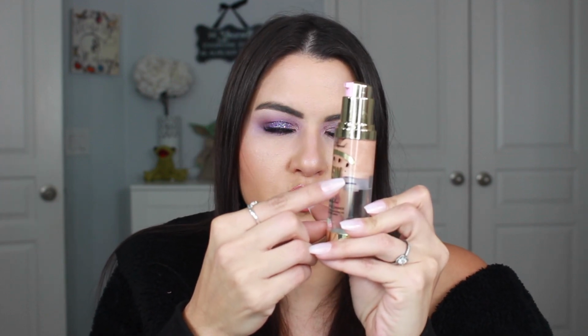Next up is the Too Faced Do You. I feel like I did really good progress on this one. You can see the difference from when I first started to now. I've been mixing this in with foundation. The days that I don't wear makeup, I've even been wearing this just to give a glow to my skin. Love it, smells divine, and I really feel like I'm making progress on using this puppy up.